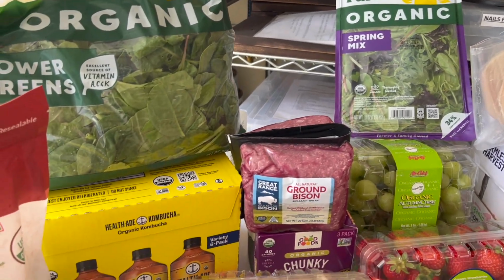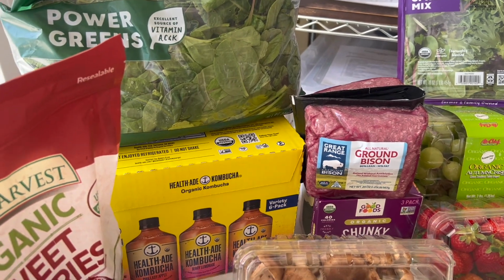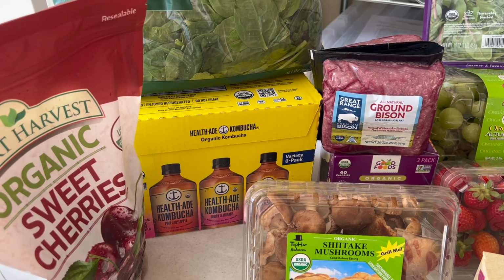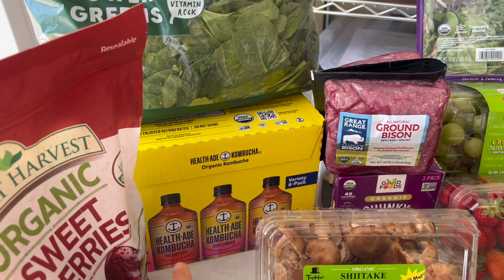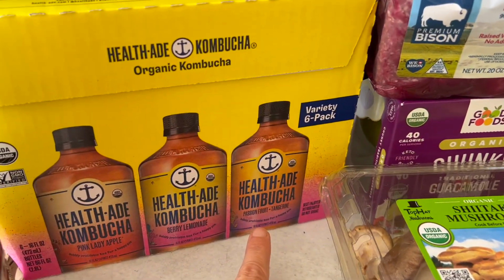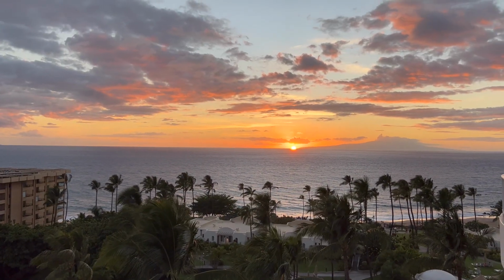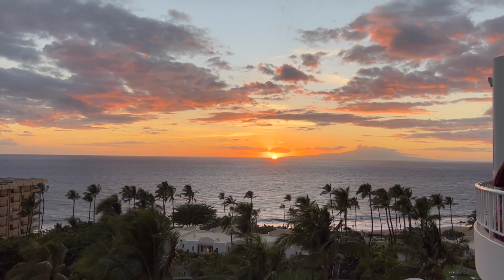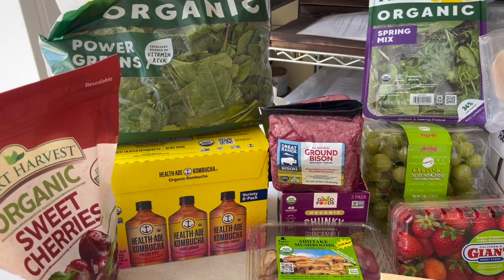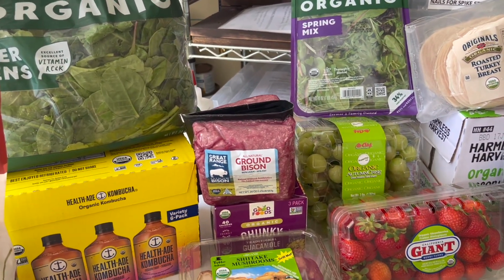We got some kombucha. I will pretty much just pick whatever kombucha looks good to me at Costco, so I'm not really tied to one brand. In fact, I don't think I've ever had this, but I was particularly interested in this one, passion fruit and tangerine. Alan and I just got back from a trip to Hawaii, and I am just all about everything passion fruit. I'm even growing my own. I should give you an update maybe in another video. I'm growing a passion fruit vine.